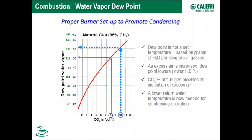So when I start to look at setup, that burner setup is really key to that condensing boiler. Because with this dew point temperature, the boiler doesn't start to condense until the water temperature drops below there. So if I can run with a higher CO2 that gives me a higher dew point, then the boiler condenses earlier and condenses more for any given water temperature, and my delivered efficiency is higher.